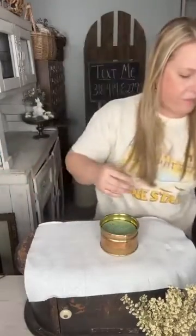Well, that's some hot glue. All right, that was some hot glue. It's melting that foam. It is a perfect little fit. I just love it.